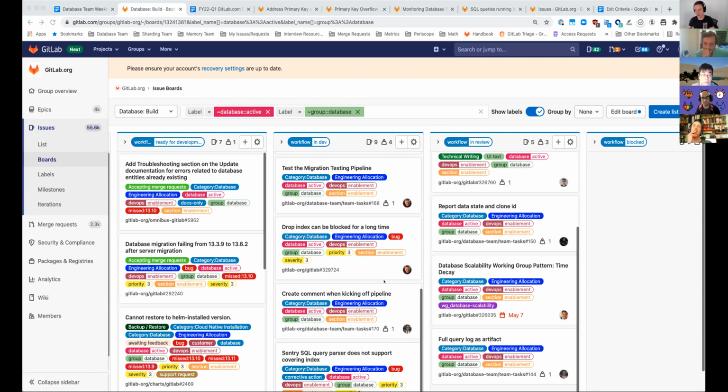But there are a couple of pieces missing where we then need to support posting comments on the ops instance and also on GitLab.com. And so these things still need to be added. Okay.